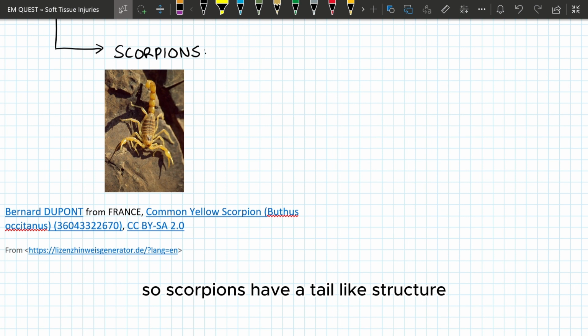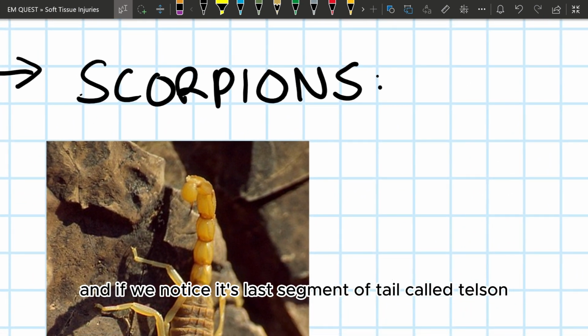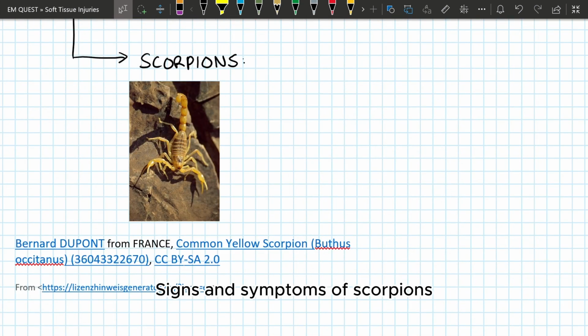Scorpions have a tail-like structure, which is actually its abdomen. Its last segment, also called the telson, is the place of the venom glands and its stinger. Signs and symptoms of scorpion stings include severe and immediate pain at the site of the sting, plus some local numbness and weakness. You can actually diagnose a scorpion's sting by tapping on the site of the sting, and if it causes increased pain, then that is significant.